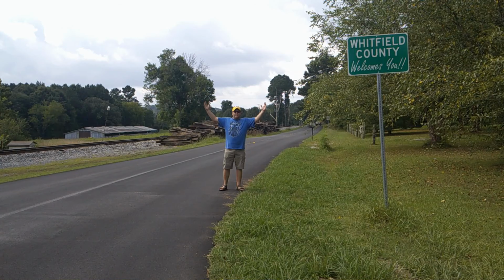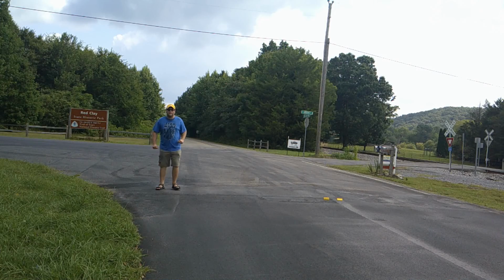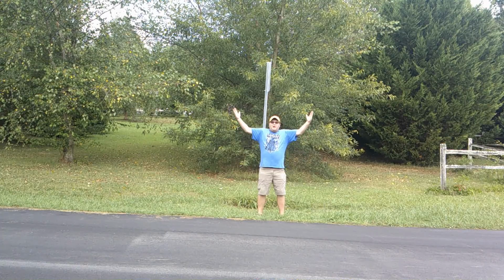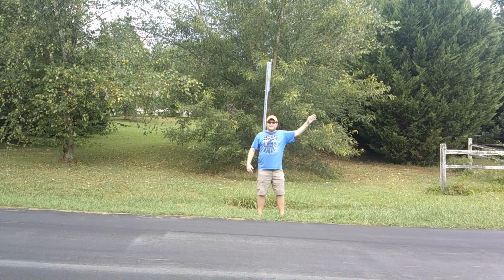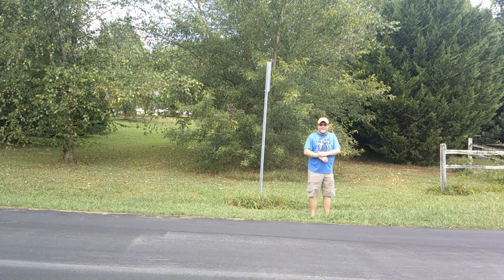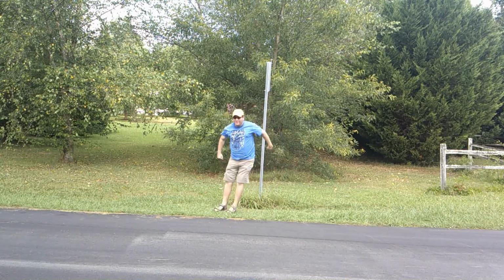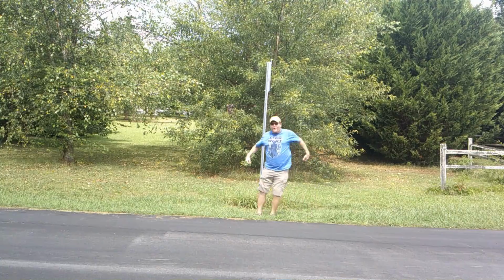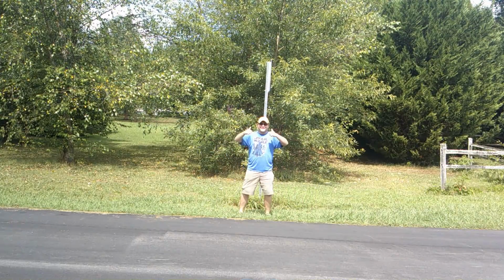Check it out. I'm in Georgia, and my camera is in Tennessee. And now my camera's in Georgia, and I'm standing in Tennessee. And now I'm at two places at once. My right side's Georgia, my left side's Tennessee. Now I'm in Tennessee. Now I'm in Georgia. And now I'm on the border. I'm at two places at once. How exciting!